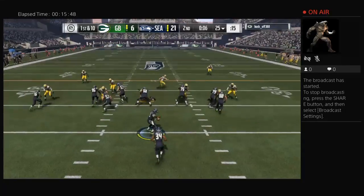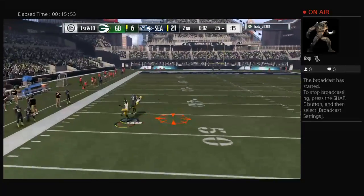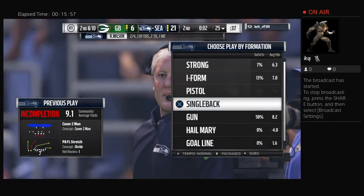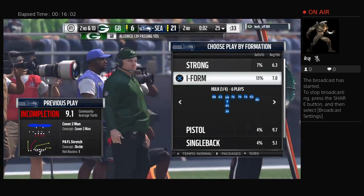They'll come out in the pistol, trying to shake off the interception from the last drive. He'll look to throw, and he bats it away, and it falls down incomplete. Give him credit for batting it away, but unable to come up with the interception.